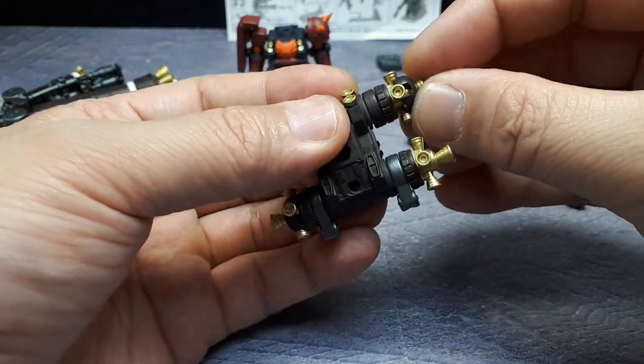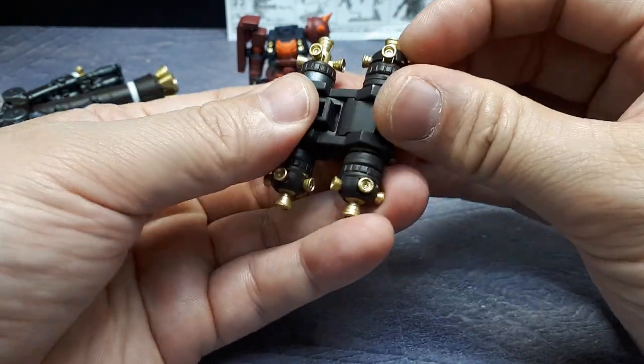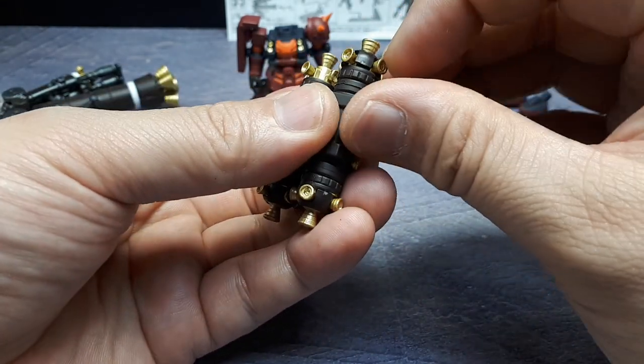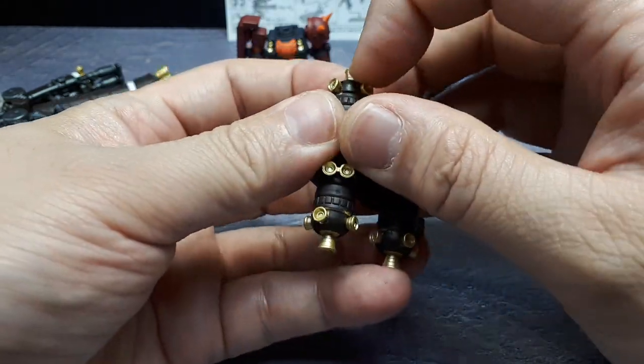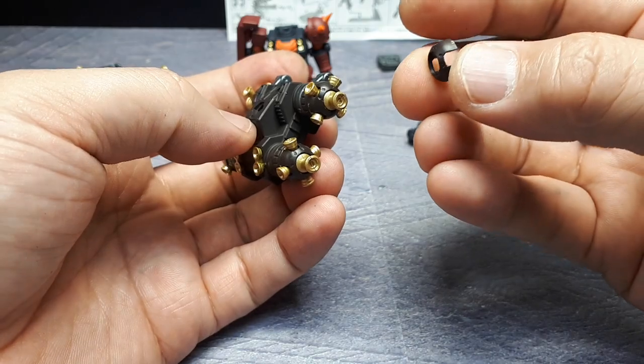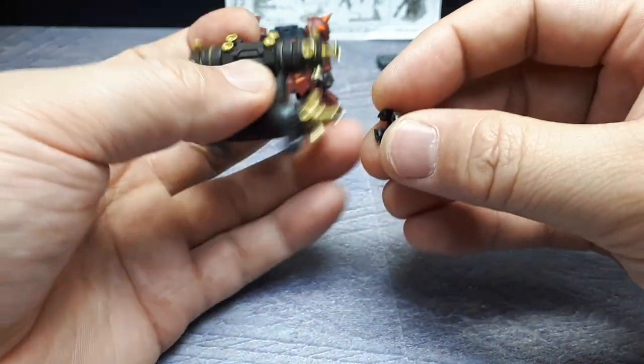I don't know why Bandai doesn't just mold these brown parts in brown plastic. But it seems like they're not actually brown as far as the plastic. They might be painted. But their model kits don't have that issue usually, right? It's kind of weird.